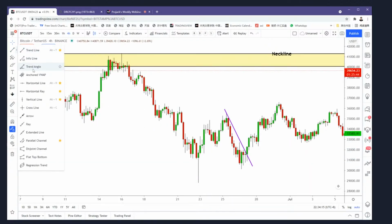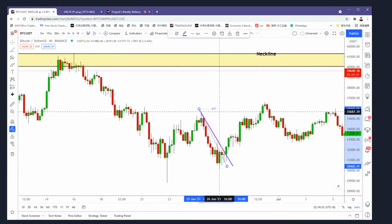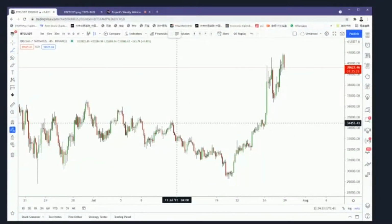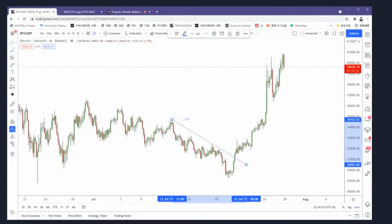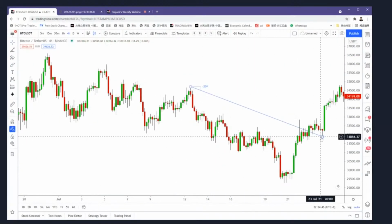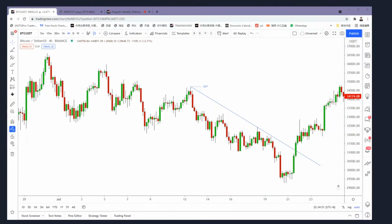So you can use the trend angle function to determine the angle. You see here, it tells you negative 63 degrees, right? I want you guys to find a downtrend line which is less than 45. So let me check for you. If I measure this downtrend line, you can see here. What is the figure, guys? Can you see the screen? What is the figure for this downtrend line? You can give me the numbers that you see.